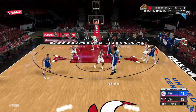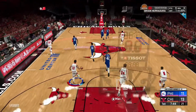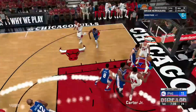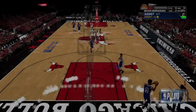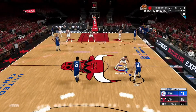At the top of the key, Embiid. Again, Embiid missing. For Chicago, they've gone 5 of 8 from the field, shooting over 62%. And finished off by Carter. With the 9-foot standing reach, Carter has no trouble putting that away. The 76ers trail by 4.